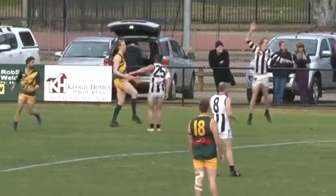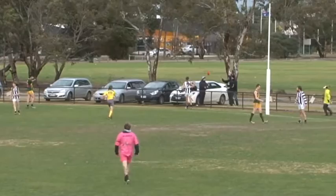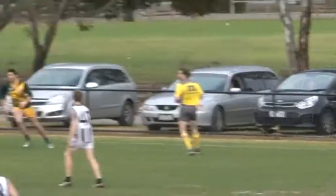Koutsamanis to Jones. He's going to put the boot into it. It's a terrible kick, and it's going to go out in the full, I would think. Umpire's a long way away, and the little girl umpire says, no, it's bounced. Or no, there it is, out in the full. And it comes now from North Geelong.